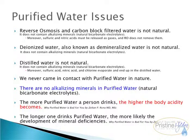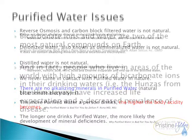We never came in contact with purified water in nature. There are no alkalizing minerals in purified water. The more purified water a person drinks, the higher the body acidity becomes. The longer one drinks purified water, the more likely the development of mineral deficiencies.